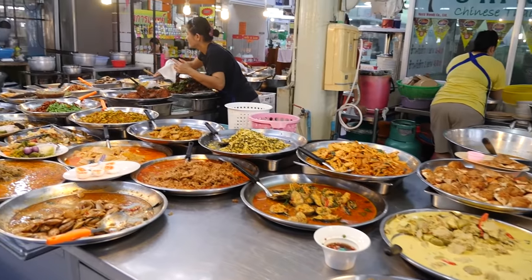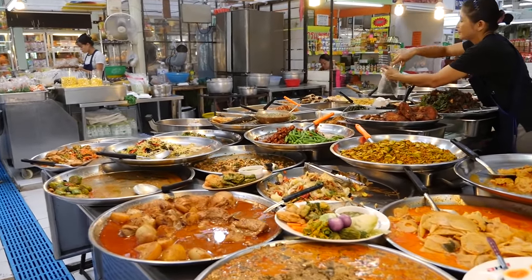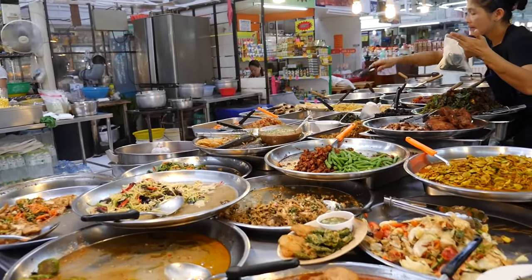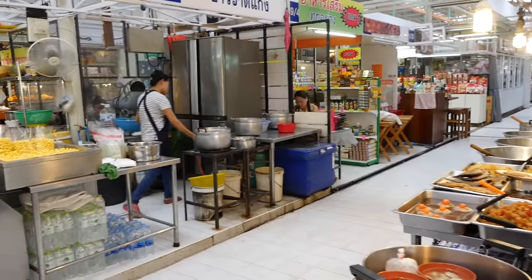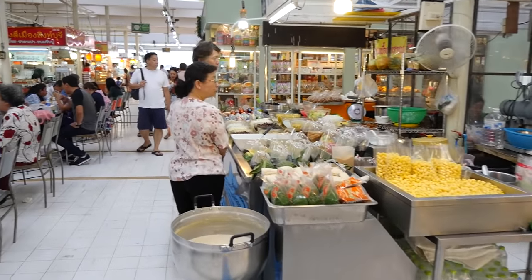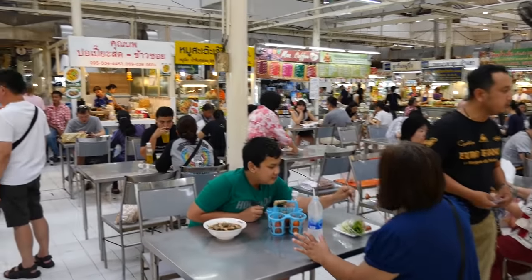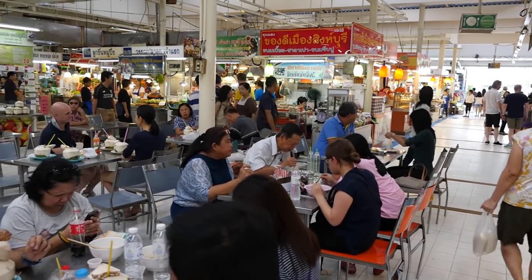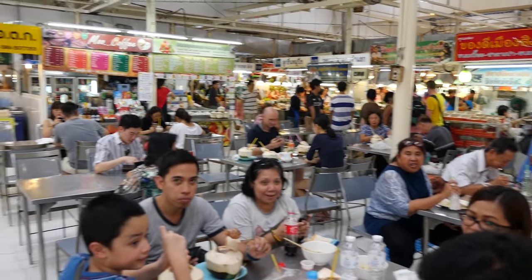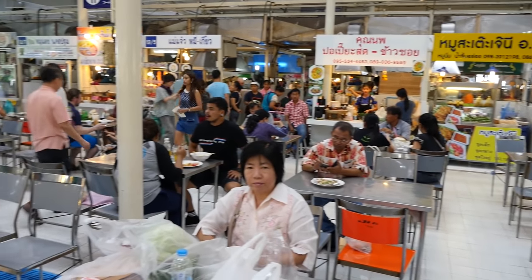Okay, we are just walking through the food court area, Or Tor Kor Market. There is so much good food here. All of these curries, just a beautiful selection. I think I ate here last time I came to Or Tor Kor Market. Oh, I can smell the stink beans. But yeah, there's just a great selection. There is satay, there's duck, there's som tam. Really, the hardest thing about coming to this market is trying to decide what to eat because there's such a good selection. And I think everything is pretty good.